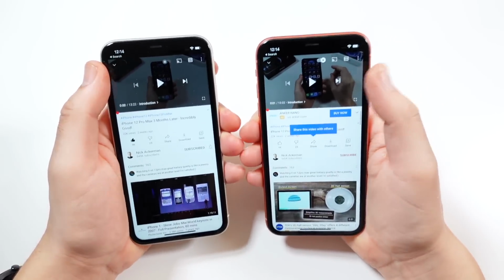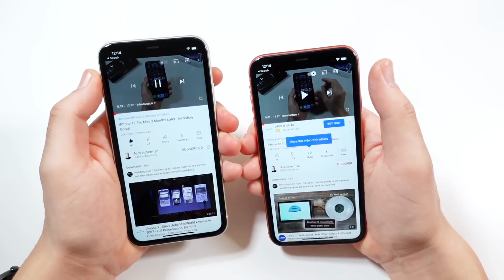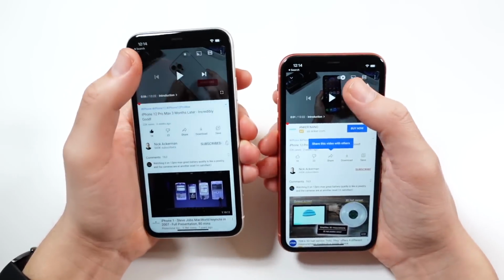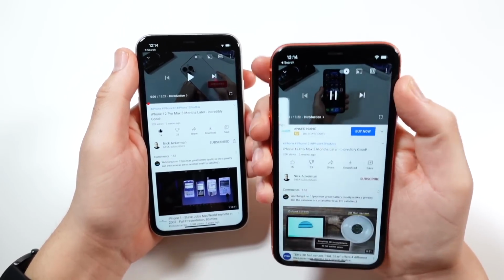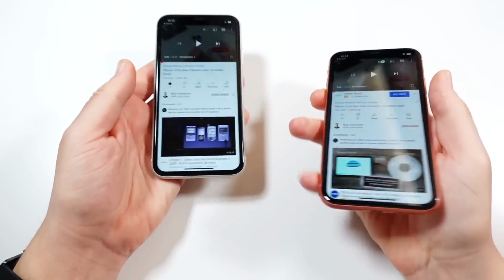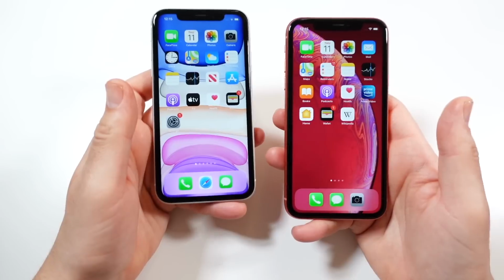And then when it comes to their stereo sound, it's essentially the same audio performance on both of these phones.